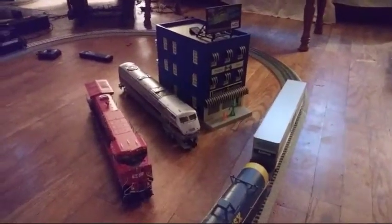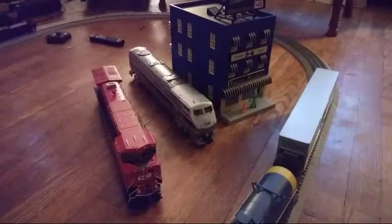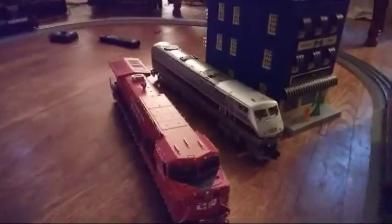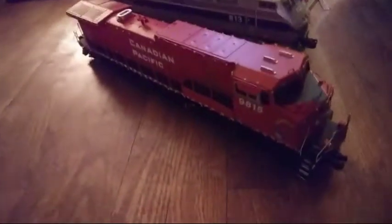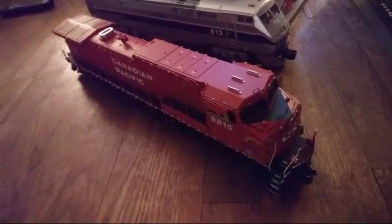And today we're just going to take a look at some new stuff that's come in the past couple of days, and just do some operating here on this little loop of track that I've got set up here in the living room. First and foremost, the two things that are new that have come in. First of all, the biggest one is the Canadian Pacific Holiday Train AC 4400 CW.